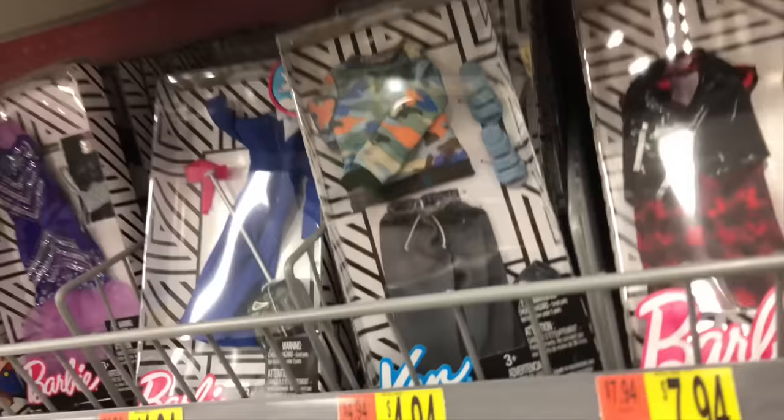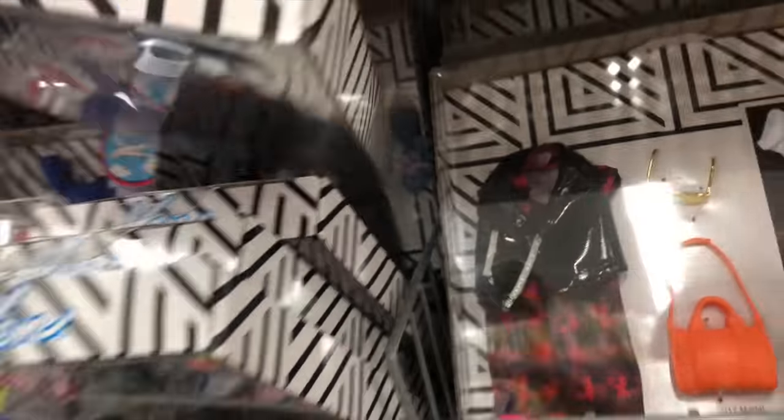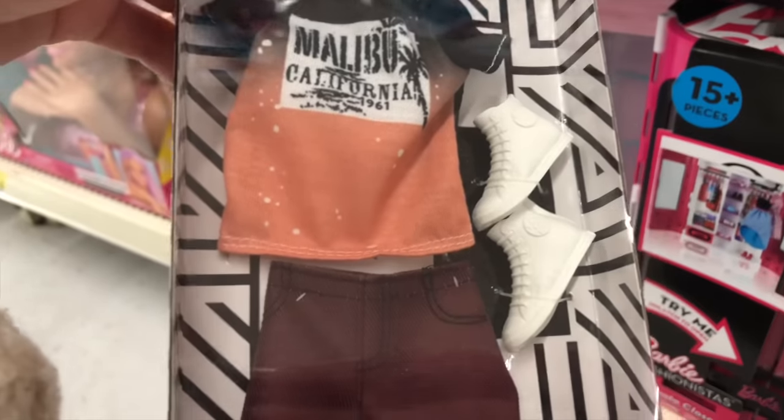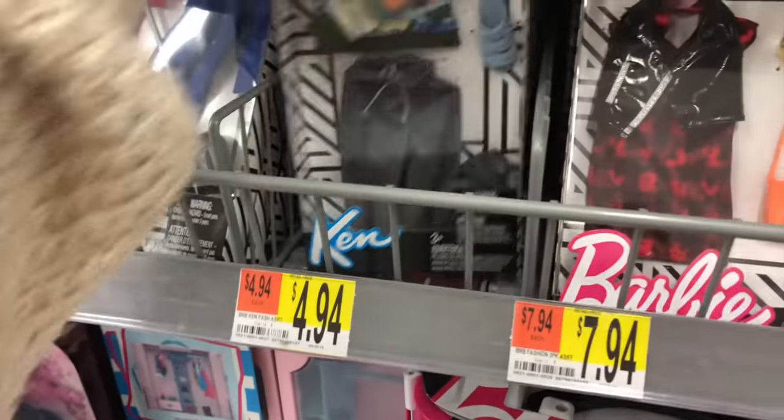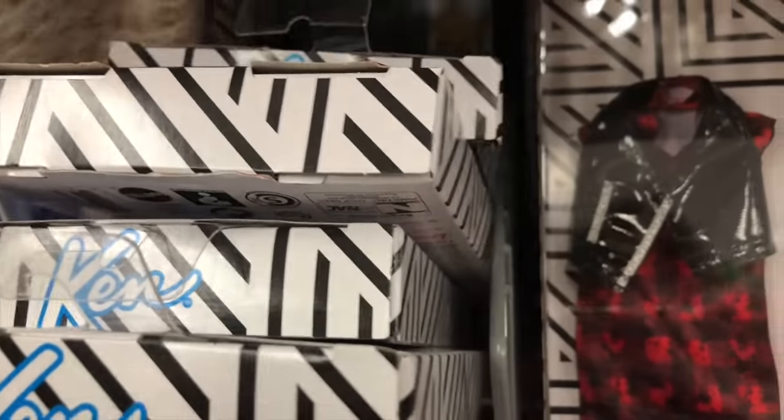It's kind of an interesting outfit. I just feel like it doesn't go together. I like the pants though. Oh wait, I was here a couple days ago and they did not have these outfits. I really like the Converse. I'm not a big fan of the rest of the outfit, but I love the Converse. This one's kind of weird too, but I also like the shoes. I don't know. I have this one.